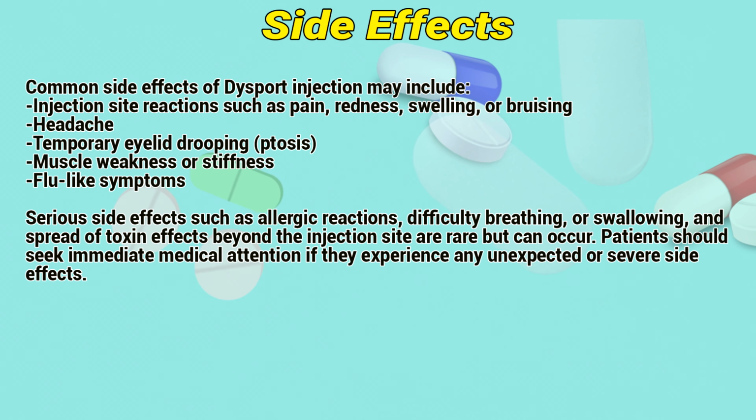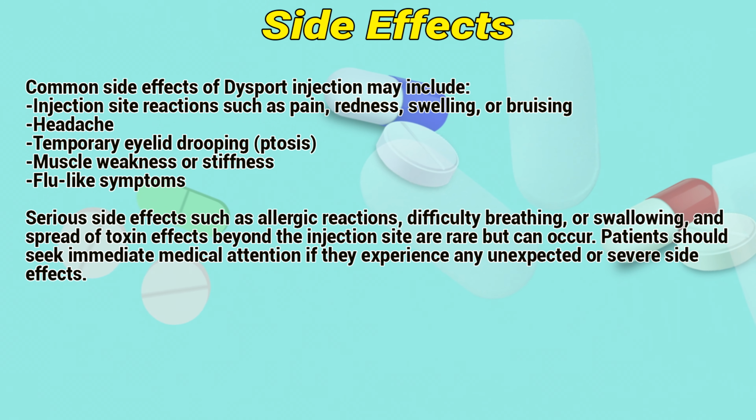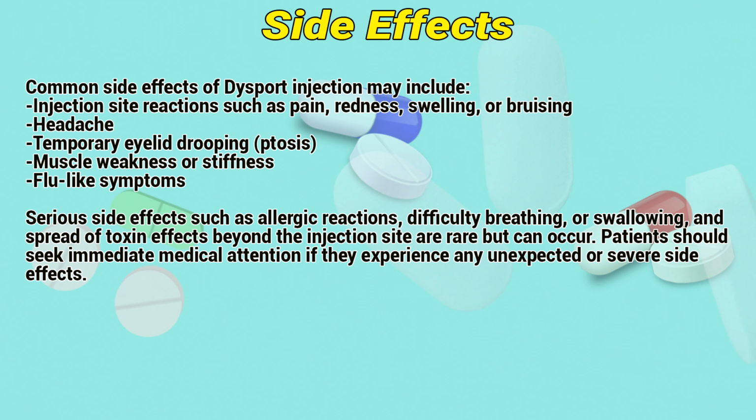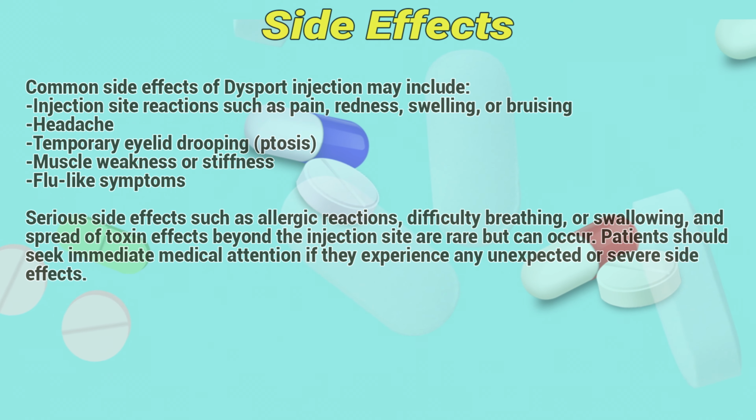Serious side effects such as allergic reactions, difficulty breathing or swallowing, and spread of toxin effects beyond the injection site are rare but may occur. Patients should seek immediate medical attention if they experience any unexpected or severe side effects.